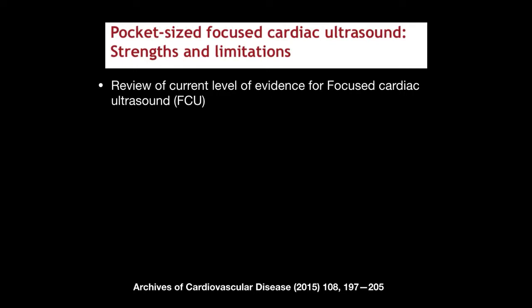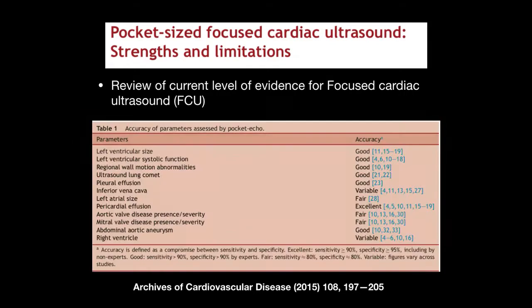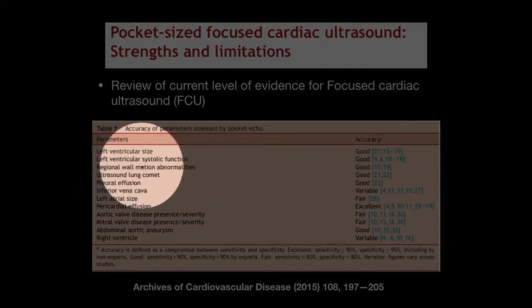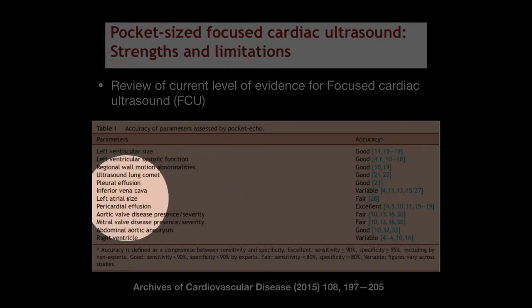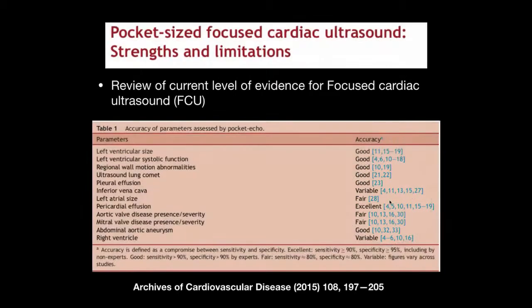Now, this is another study that talks about cardiac echoes specifically, and they took a bunch of papers and reviewed them, right? And you can see that depending on what you're looking for, there's data that supports it or not, right? So if you're thinking about pericardial effusions, the data is excellent, right?